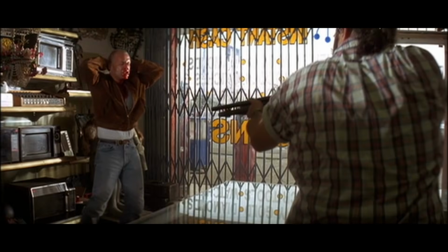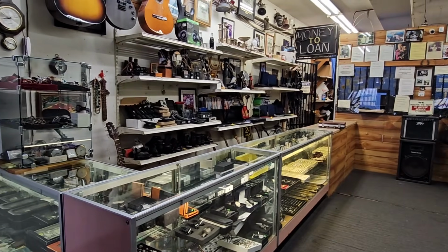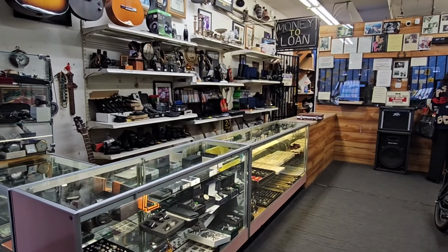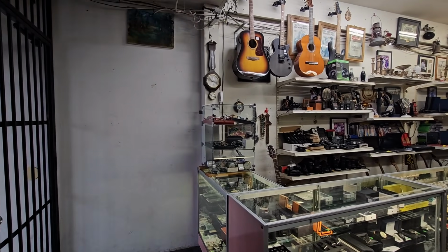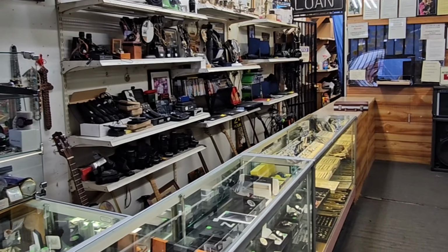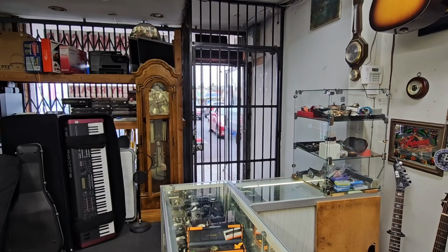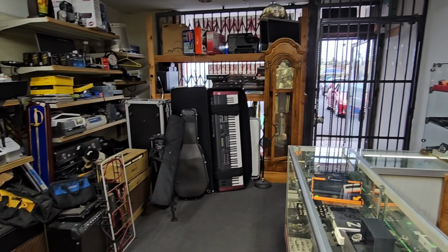So almost nothing has changed inside of the pawn shop. I actually think this is the exact same counter and the exact same shelves that you see in the movie. Now there is no Confederate flag by the front door, and of course there's no stairs leading down to a basement. That was filmed on a set, but everything else that you see in the pawn shop was filmed right here. And if you get a chance to stop in here, I definitely would.